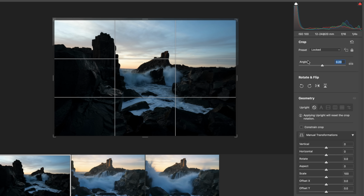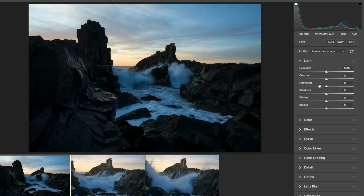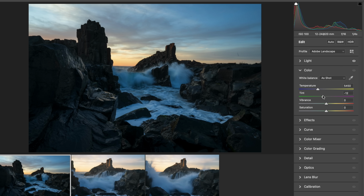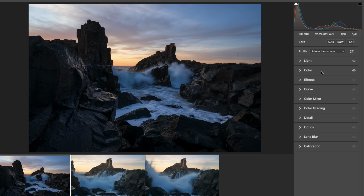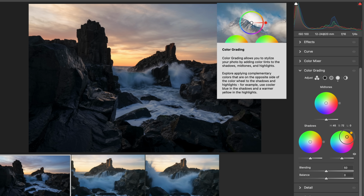I'll just straighten that up like so, and throw on a landscape profile, recover some of that dynamic range, bring the highlights down. Shadows can come up a touch. Lots of green in, so I'll just pull that into the magenta more, just the white balance on the given day. And the color grading goes a long way in these types of frames, just warming up some of those highlights.